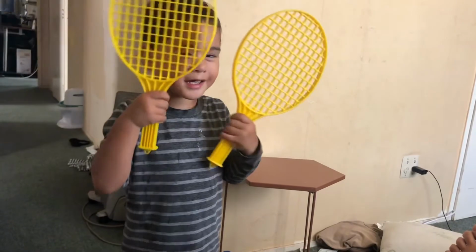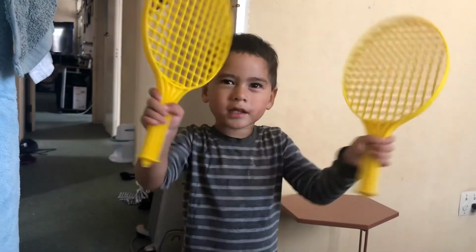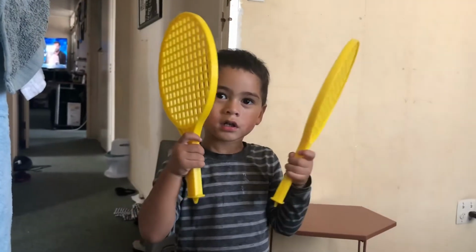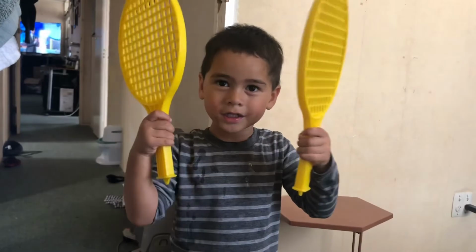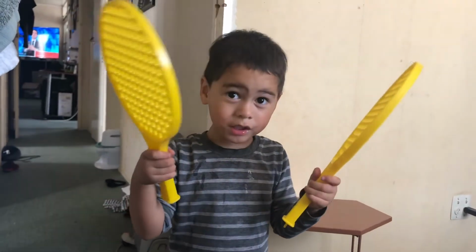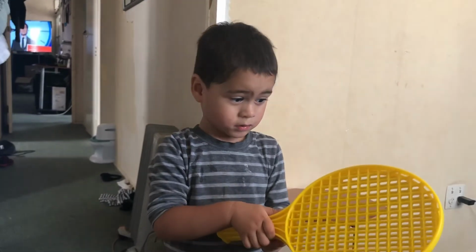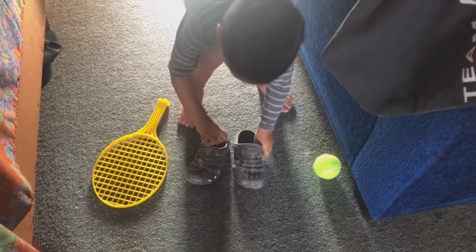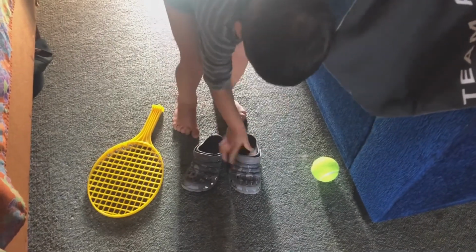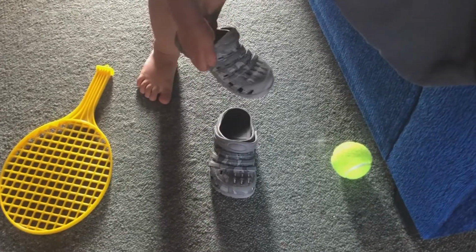Okay, bye. What do you got? Maybe a ball. Is that for your ball? Yeah. Awesome. Maybe for outside. Play outside. Yeah. How was kindy? Where's your ball? Come on. Okay. Other foot. Yeah, good boy.